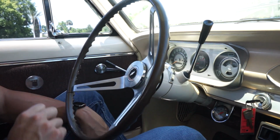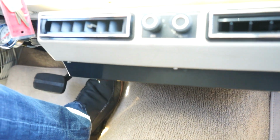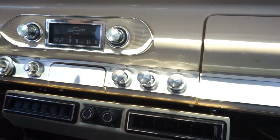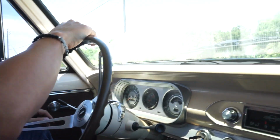Dash is in nice shape. Did I do the horn? We don't have a horn because it's an aftermarket wheel, so we will make the horn work. Dash in good shape. Carpeting's in good shape. You got your aftermarket center mounted AC unit here. It is blowing cold. What else? Headliner's in good condition. We showed you all the interior in the showroom. Keep an eye on our temp gauge as we drive here. We're idling nicely. Let's see how our little '65 Nova wagon runs.